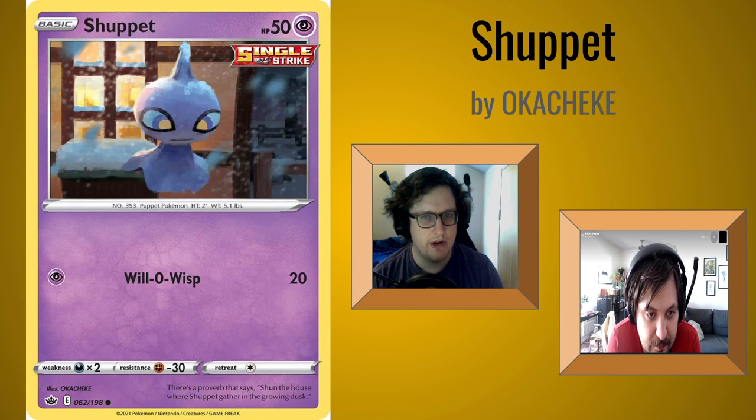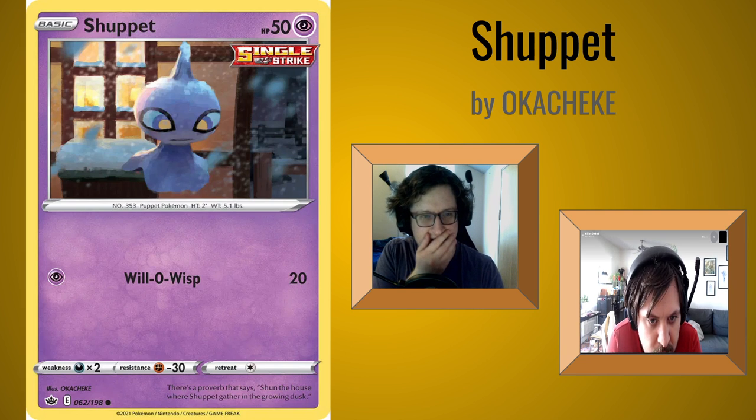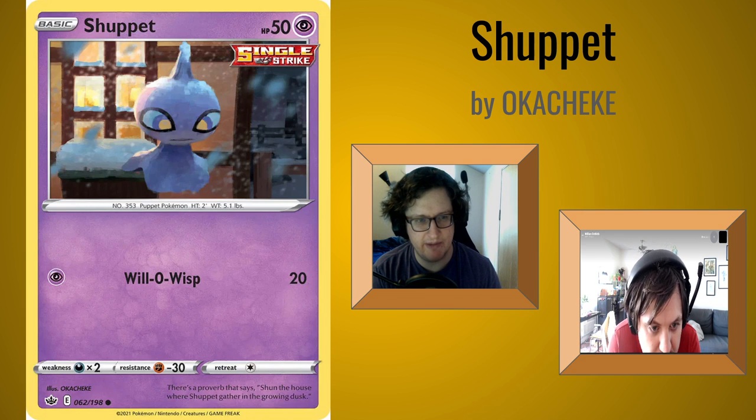Okay. And now we have Shuppet by Okachike. This illustration style, again, is very interesting. It's such a painterly medium. It's so forlorn looking and sad, and I just like, it's Shuppet. Snow is gathering on top of it.